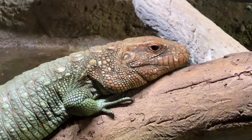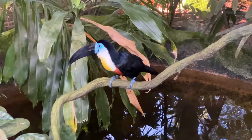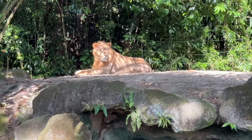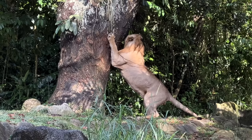Tickets to the Singapore Zoo range anywhere between 38 Singapore dollars to as low as below $30. I've seen if you go online, you can find some websites that have codes that will get you a lower price. So do search Google before you get there to see if you can get a better price.